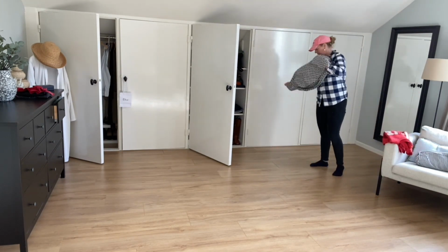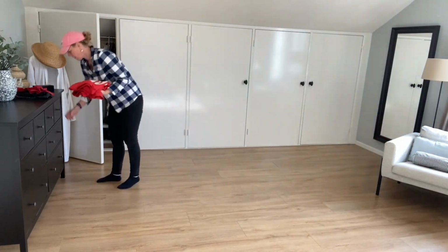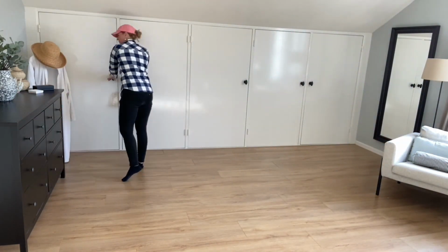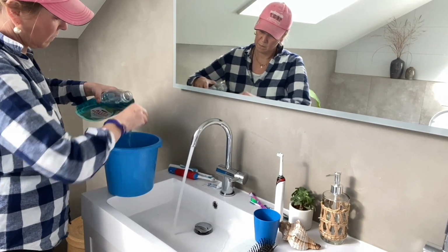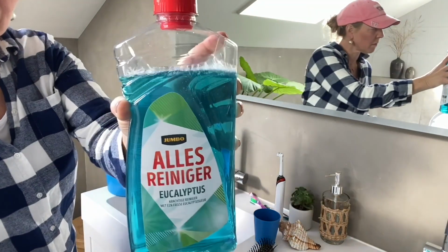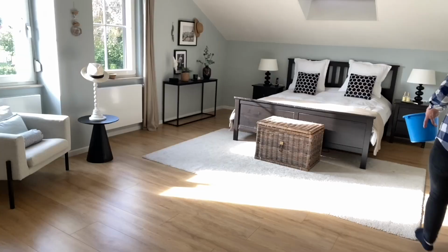Over to the master bedroom. I think this is my last fall cleaning video of this year, and it's also the last video where you see the white stairs in our entry hall. You will see it later in the video because last night we started cleaning and sanding it, and today we will start painting the first part.